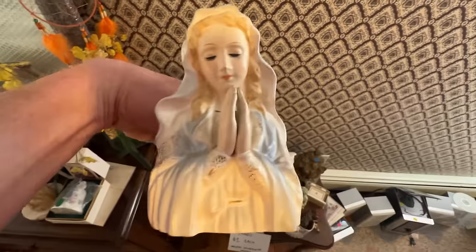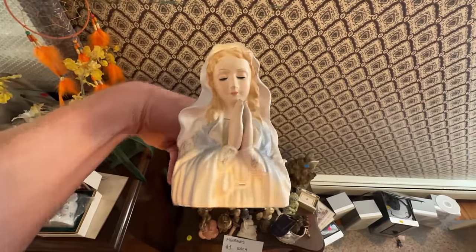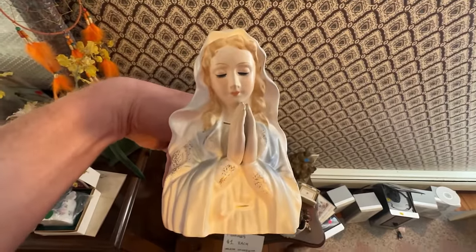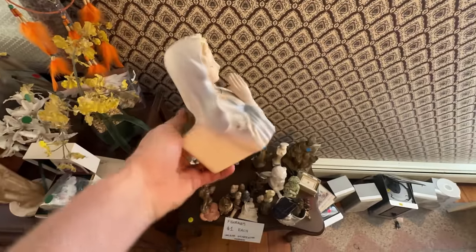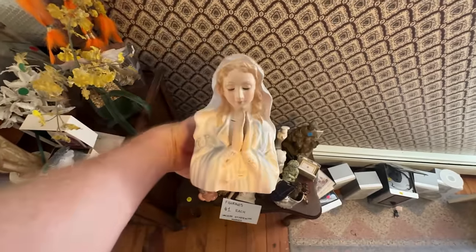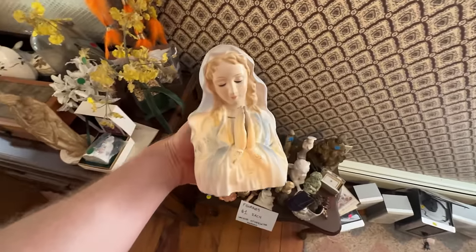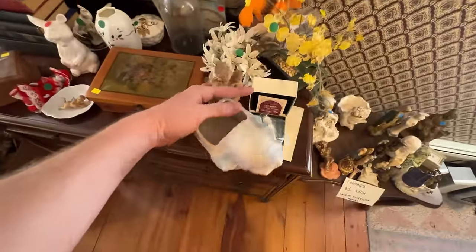But this one here, I really like, because for me, a lot of it is about the facial expression, and I love this. This angelic look, the beauty really stands out on it, and it's very spiritual. And look at the back. You could put stuff in it. It's really neat. And for just $1, I cannot pass on this. So this is ceramic. Really great pieces here. Great prices too. My gosh.